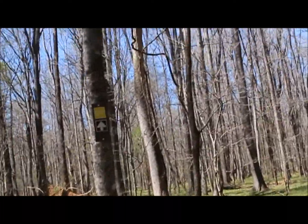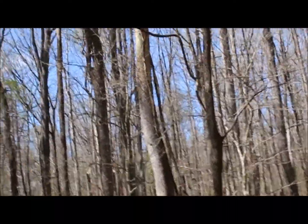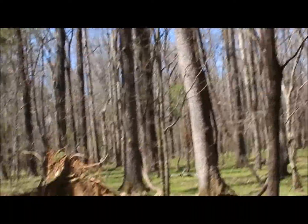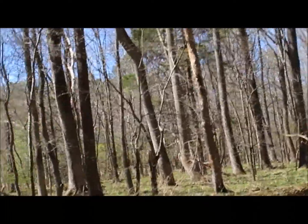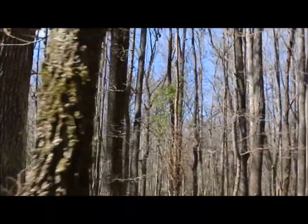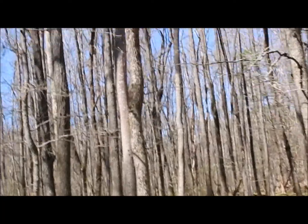I'd say I'm about 4 miles in, and so far I've only come across one snake, and only 2 or 3 areas where I wasn't quite sure where the trail led. I found it relatively quick, and now I'm back on the trail. And yeah, this is pretty cool.